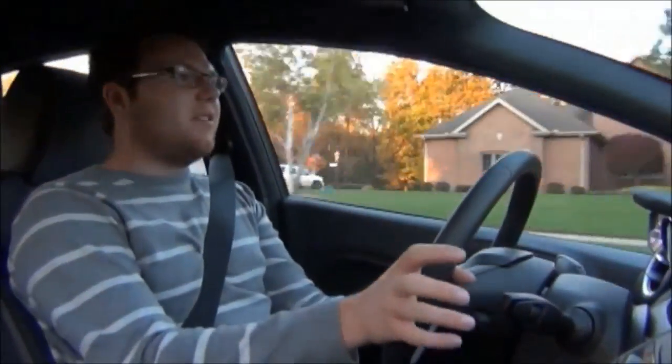It's got a good feel to it, so it feels like you're actually doing something when you push down on the pedal, which is great. So I really like that about this car. All of the controls are very well done, and they just all have a great feel to them.